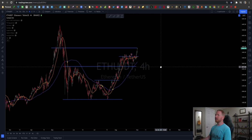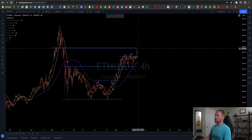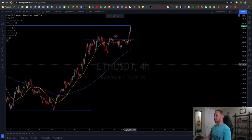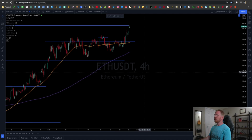So there's a chance that it might reject there and go sideways for some time and then eventually break. Or depending again on how Bitcoin performs, if Bitcoin does regress and go sub 46,800, then Ethereum will of course retrace, just based on the natural law of how Ethereum is still reliant on Bitcoin regardless of how well it's doing right now. Please understand that. So that's kind of where we're at with Ethereum here.